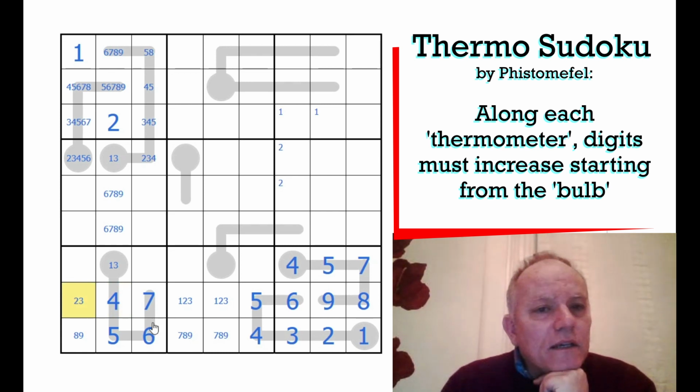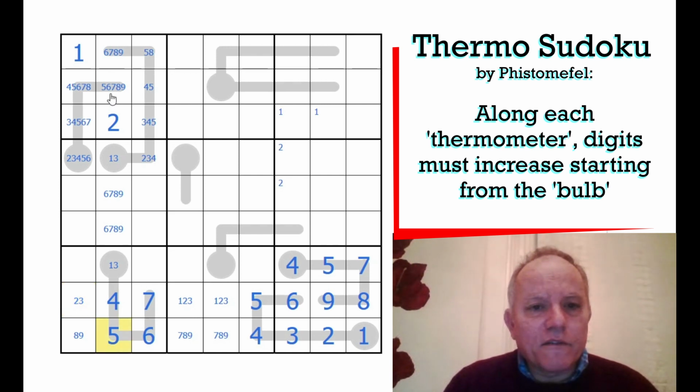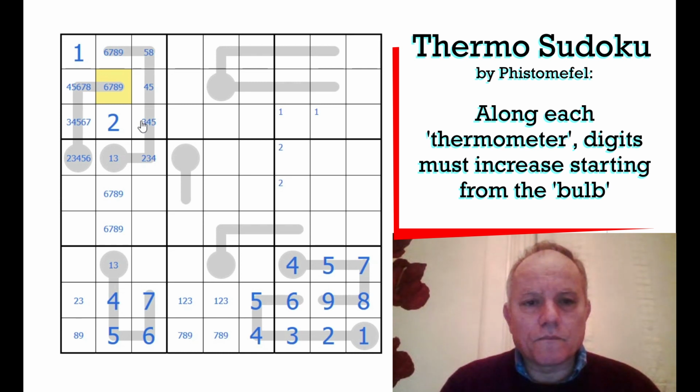Well, I thought that was going to give us something a bit more. Now this 5 is saying this can't be a 5 at the top. Now, what else can we do at this point? 1 here means that 1 in this box must be in one of these two. One of these two must be a 1. One of those two must be a 7 as well, but that's not proving much else.